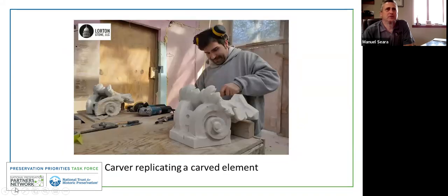This is one of our carvers in our yard, working on that same element, this scroll for the US Capitol. He's making the final touches in our shed in the yard. Next.